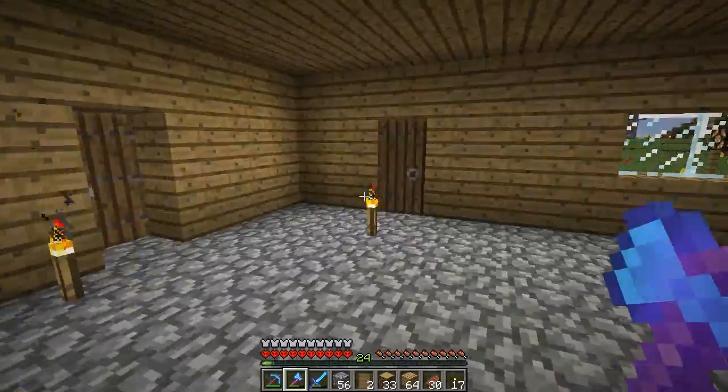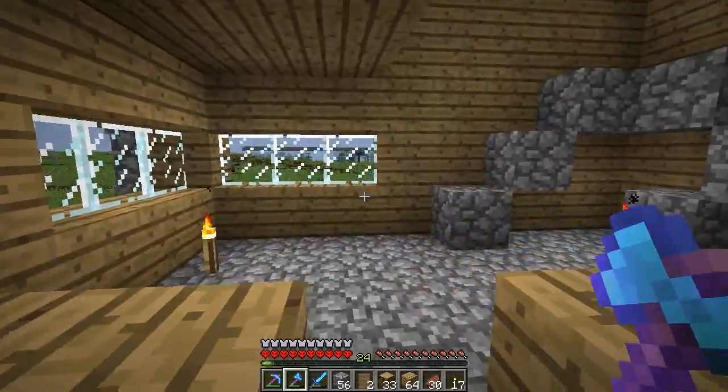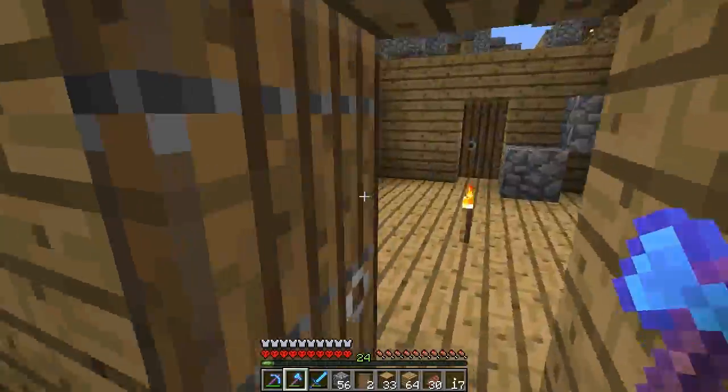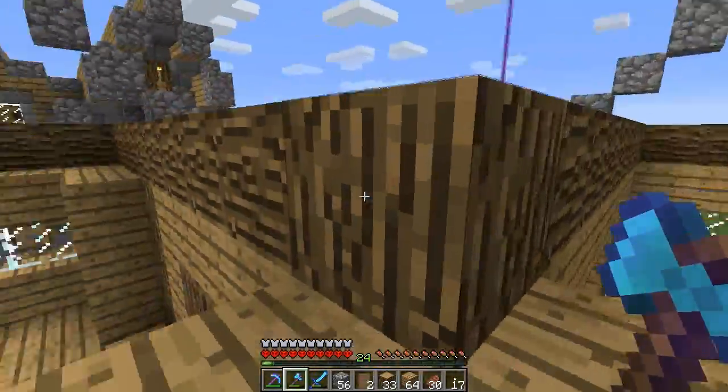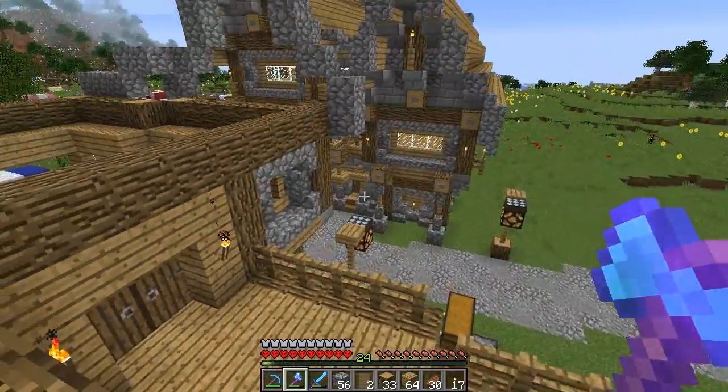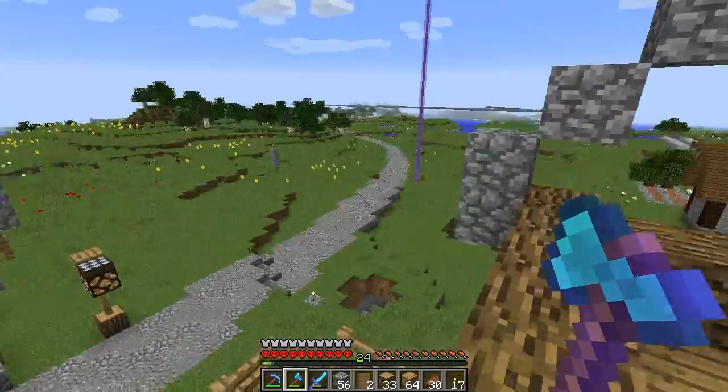But yeah, you'll see I've built up the walls and I've actually been laying out the inside. And I know my color palette is very basic wood at the moment. It's logs, cobblestone, and planks. But it is something we can change, you know.